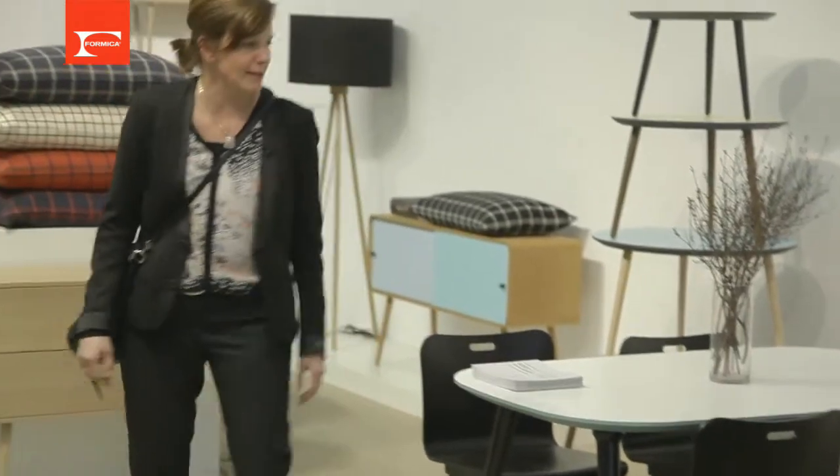I'm here with Joaquim Helland at the Helland booth. Helland has been making furniture for how many generations, Joaquim? I am the third generation now. So my grandfather started the company in 1947. 1947, which makes almost 70 years of making furniture.